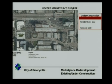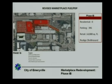This is being triggered because of their FDP application. And so, like I said, the phase 1 of this is what is under construction, 64th and Christie, and that's 190 units. And this is the phase 1B, and this is what is in front of you. The FDP application is for this phase.